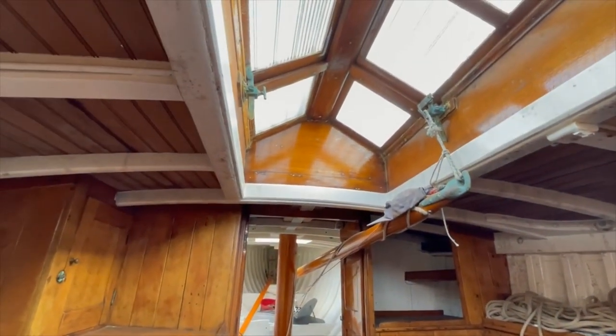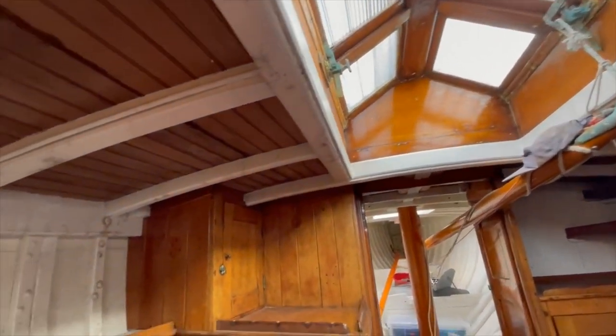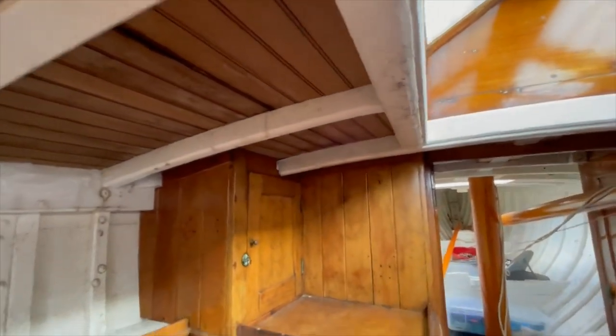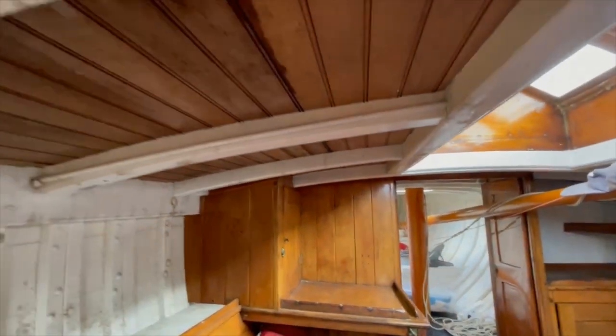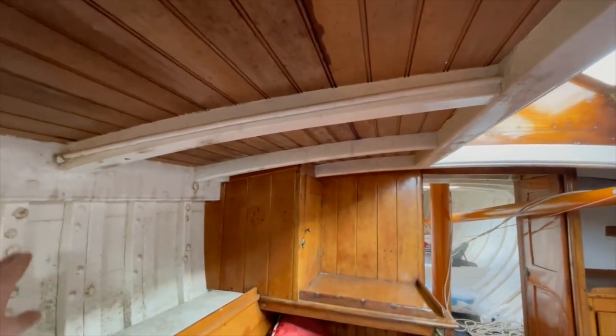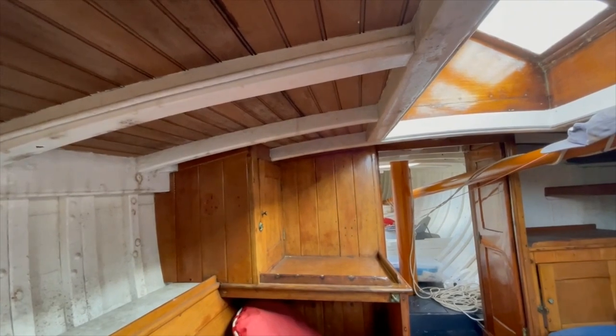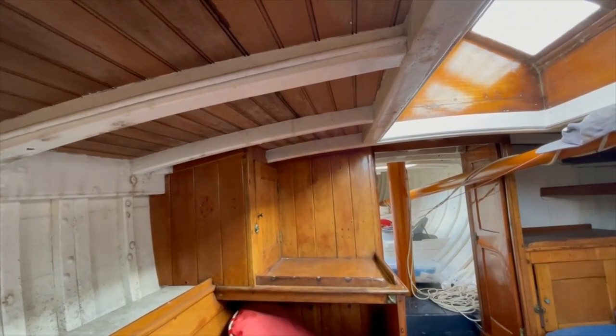Varnished teak skylight, typical of her period, very narrow. What's interesting, I'll be able to see it here, is there's a real camber on these side decks, which is very apparent from the keel. And gives phenomenal shape to the boat.